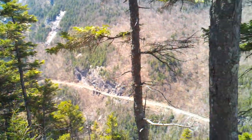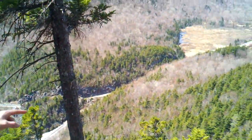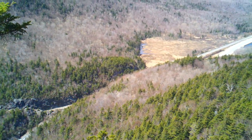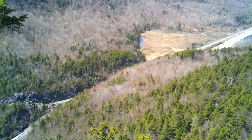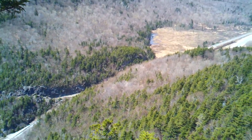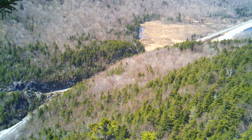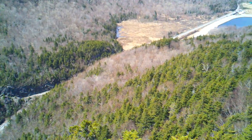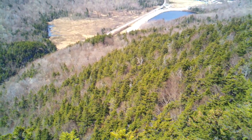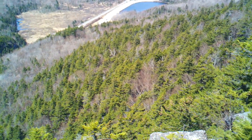Yeah. So I'm panning down through the valley. If you look down, you can't really see it, but there's a little bit of a rock there, and it's a lookout that looks down through the valley. You can see that we were down there maybe 35, maybe 40 minutes ago, and now we've climbed all the way up here to this little scenic view. So I'm following the route up through the trees that we followed.